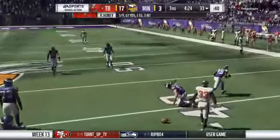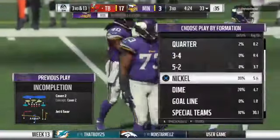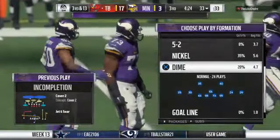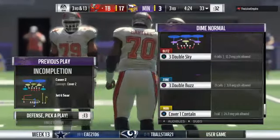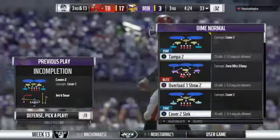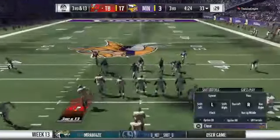Throwing one incomplete. T.J. Yeldon, the one he was looking for. And it's third down. Well, not to get too overcritical there because he knows what he's doing, but his shoulders looked a little off kilter there when he threw that. I don't think you're being overly critical there. You're just analyzing it, and he gets those shoulders right. That pass will go from incomplete to complete.